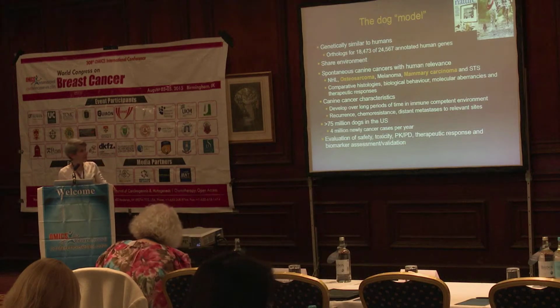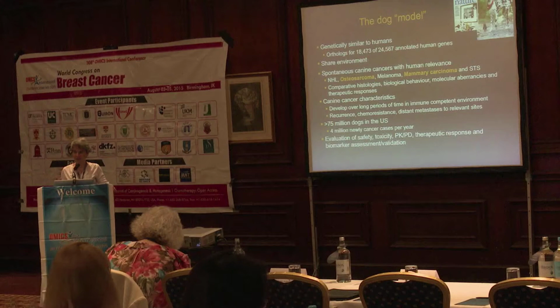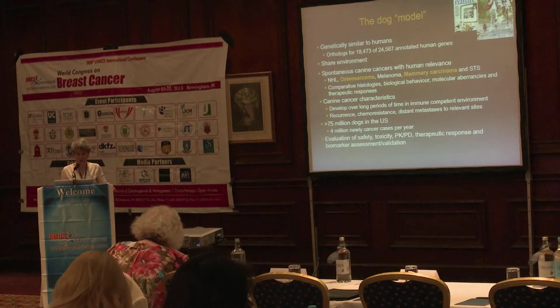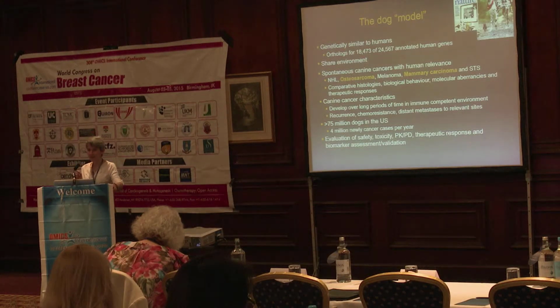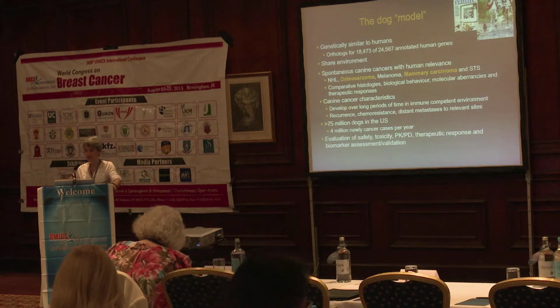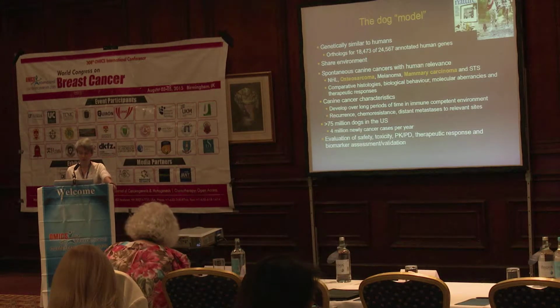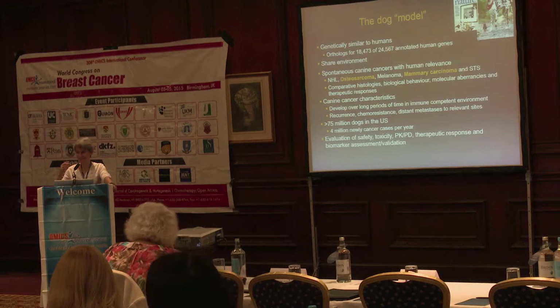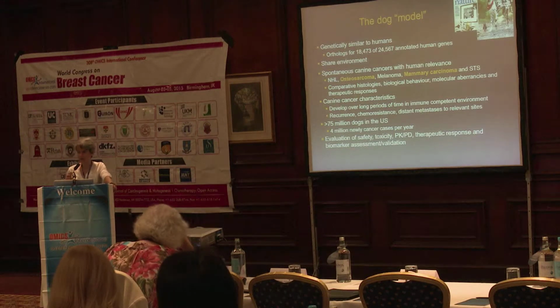Dogs are genetically similar to us. There are orthologs for about 18,000 plus of the 24,000 annotated human genes. And if you look at the human genetics, twice as much human sequence aligns to dog sequences as it does to mouse sequences. So whether we like it or not, we're more similar to dogs than we are to mice. Importantly for this, dogs share our environment. I'm not talking about research dogs, beagles. I'm talking about our pets. They walk with us, they eat our same food, they're in our same environment. So obviously, both genetic and environmental influences on tumor initiation and progression are experienced by the same species.